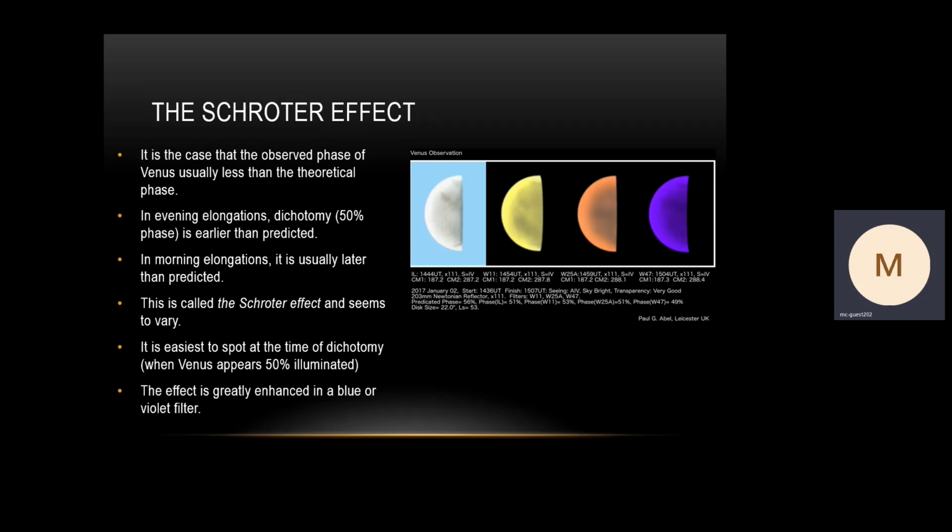The reason we think is because Venus's atmosphere scatters blue light more than the rest. If you look at these drawings here, this is a drawing I made way back in January 2017. Venus is predicted to be at about 56%, but you can see visually it's practically 50% illuminated, and that's the Schröter effect. So the theoretical phase is always a bit larger, and this varies. The Schröter effect isn't constant. In some elongations we find quite a large Schröter effect, in others we don't. So again, that might point to ongoing activity on the surface, and it's something you can do very easily.